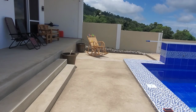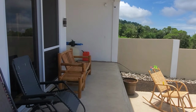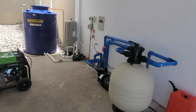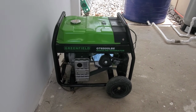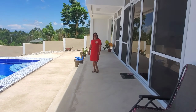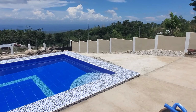So I want to take you guys over to the generator area. You can hear, when you get closer to it, it's definitely loud. So there it is. So definitely loud, but you guys heard what it's like on the inside. So the inside, it doesn't bother you a bit, right? No, I mean, you can hear it, but much less noisy than outside. Definitely.